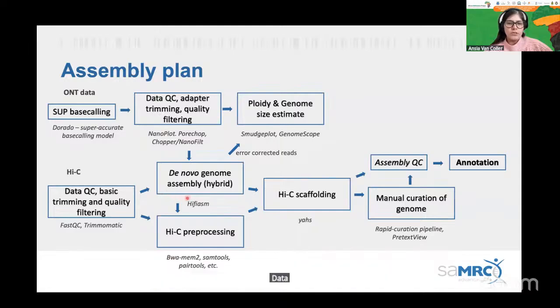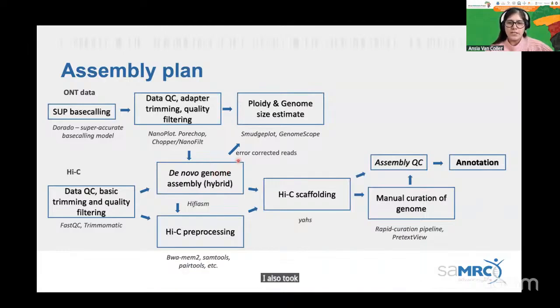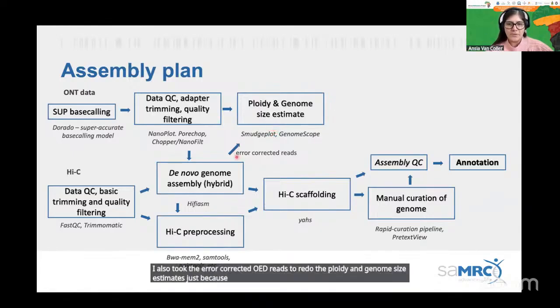And I then used Hifiasm to do a de novo genome assembly, which integrates both ONT and the Hi-C reads. And Hifiasm, the newest version, works really well with ONT data. I also took the error-corrected ONT reads to redo the ploidy and genome size estimates, just because it would be a bit more accurate with the error-corrected reads.